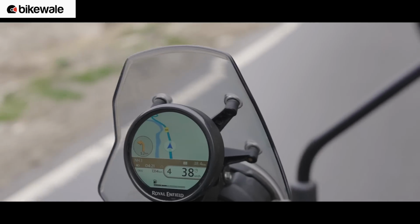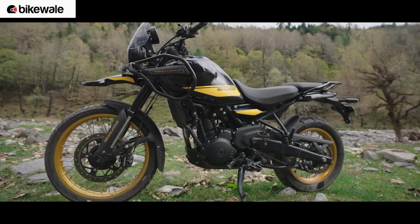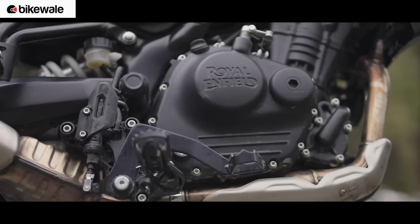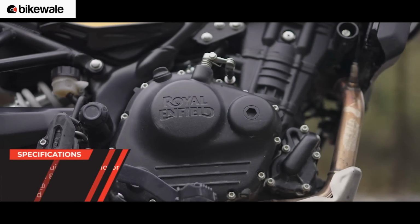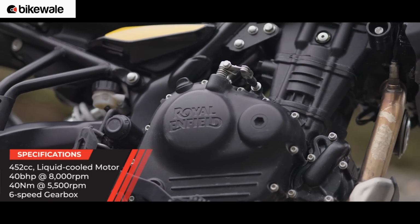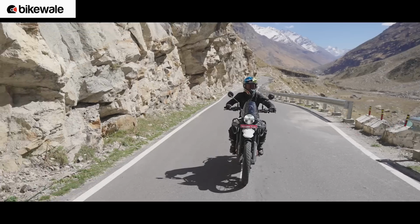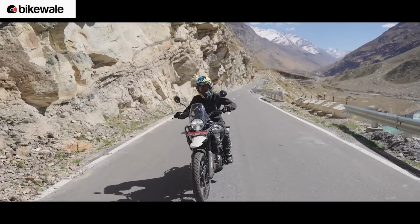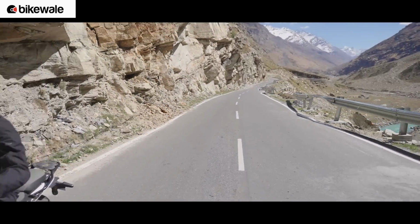Now, we were the first ones to break the news to the world about the new Himalayan 452, and we were also the first ones to tell you about its engine figures. Royal Enfield calls this the Sherpa 450, and it is the most modern engine from the company. It is a 450cc single-cylinder liquid-cooled engine that makes 40 bhp at 8000 rpm and 40 Newton meters at 5500 rpm. Now, we rode the bike at a fairly high altitude, so the Himalayan 450 was only making a little more than half of its power.